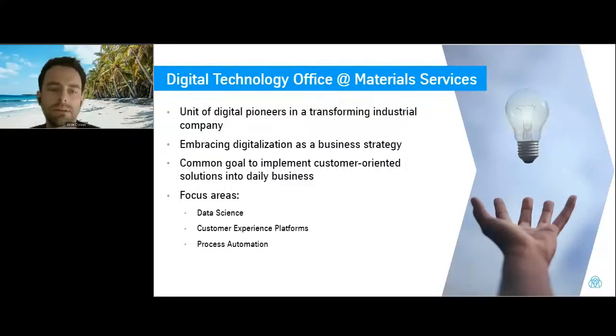And this is something that is also very important for the department where I work within Materials Services, which is the Digital Technology Office. And we are a unit of digital pioneers and innovation enthusiasts whose mission is to provide digital solutions into daily business. And in this context, we understand digitization as a business strategy and not just an IT strategy. Our goal is not only to meet customers' needs, but also to exceed them. And in order to do that, we work hand in hand with our customers. And we consult, we develop, we implement, and we even run the solutions most of the time that we offer.